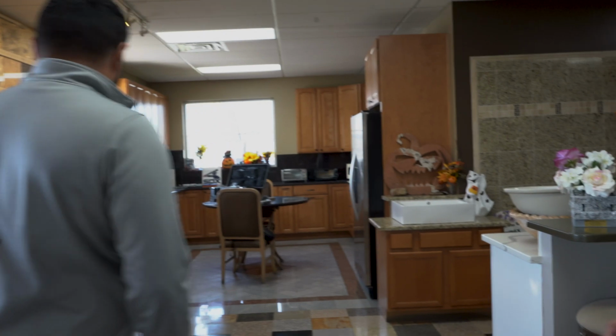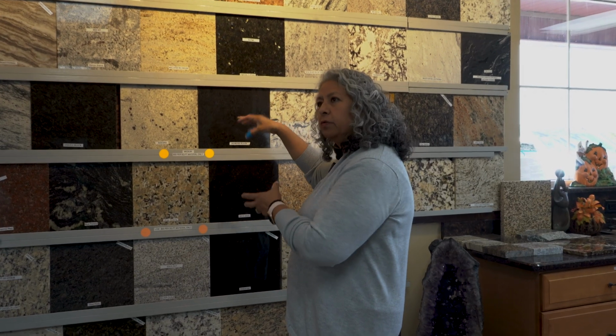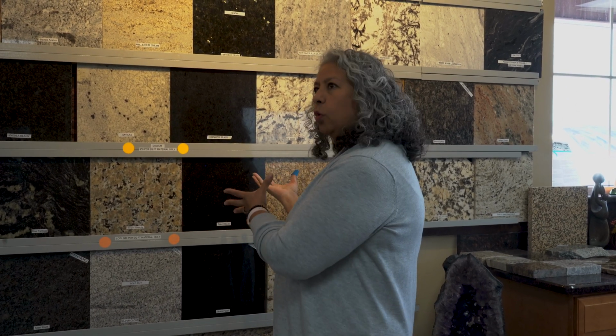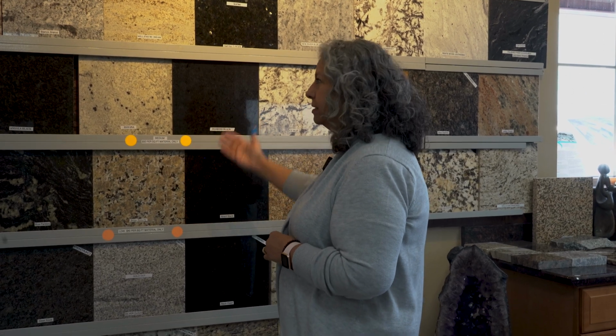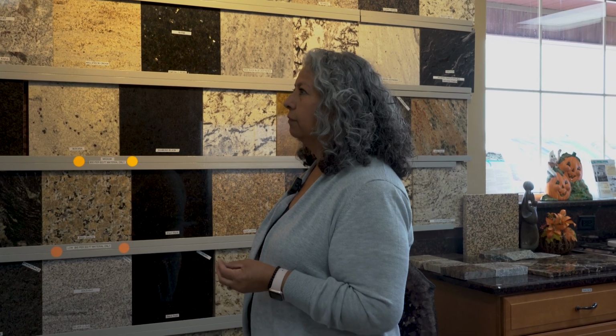All right, so this is our natural stone, which is our granite. This is all natural stone that does require the sealing process. So with that being said, if you're looking more for the natural beauty of the stone and with some luster, then this is where you would want to start. If you are also interested in our quartz, we do have that, and that is a zero maintenance product, requires no sealing. So if you, of course, like the lighter version of colors, we do have those available on our other side of the showroom.